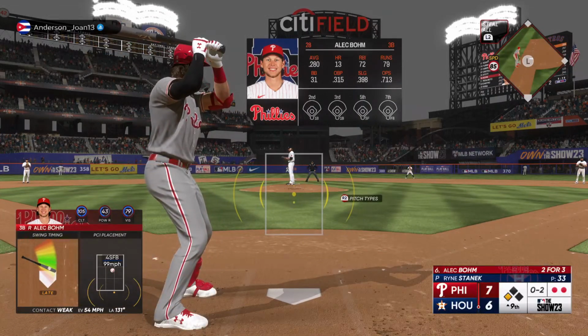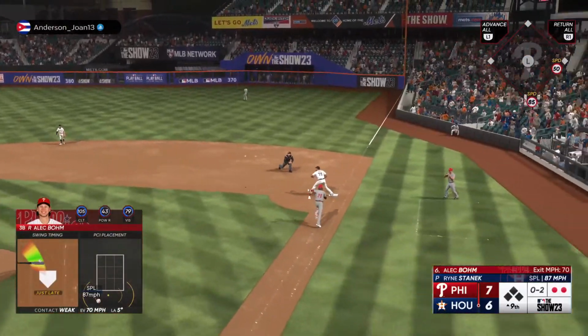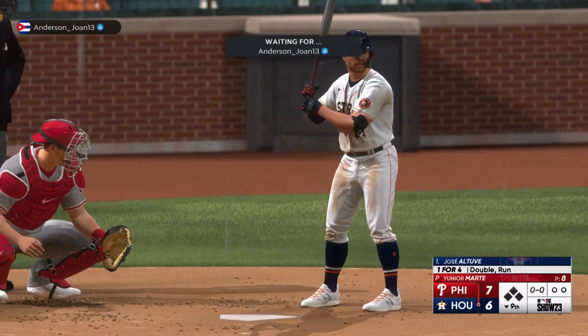Crowd locked in right now. 1-run game here in the 9th. Up the middle. Over to Abreu. They limit the damage here. We head to the bottom of the 9th. Now it's the second baseman, Jose Altuve.